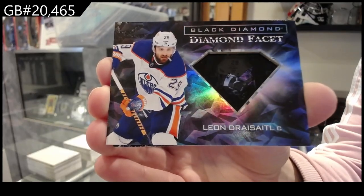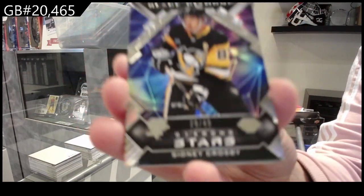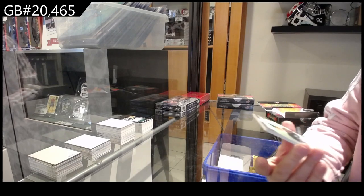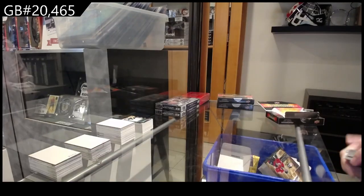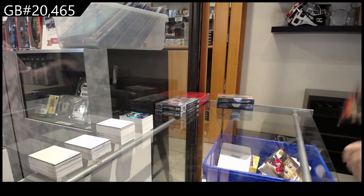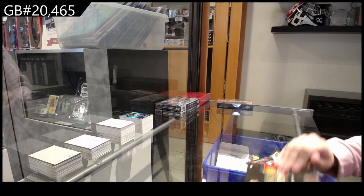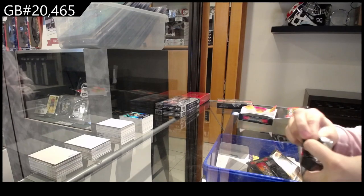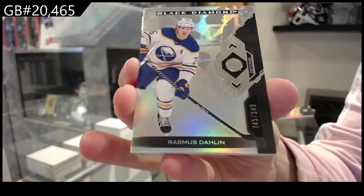We have number to 49, diamond stars purple of Sidney Crosby. This is quite the Pittsburgh break. Quite the Pittsburgh break. And number to 349, Exquisite Collection Rookie Draft Day, Shane Wright for Seattle. Number to 349, base for Buffalo of Rasmus Dahlin.